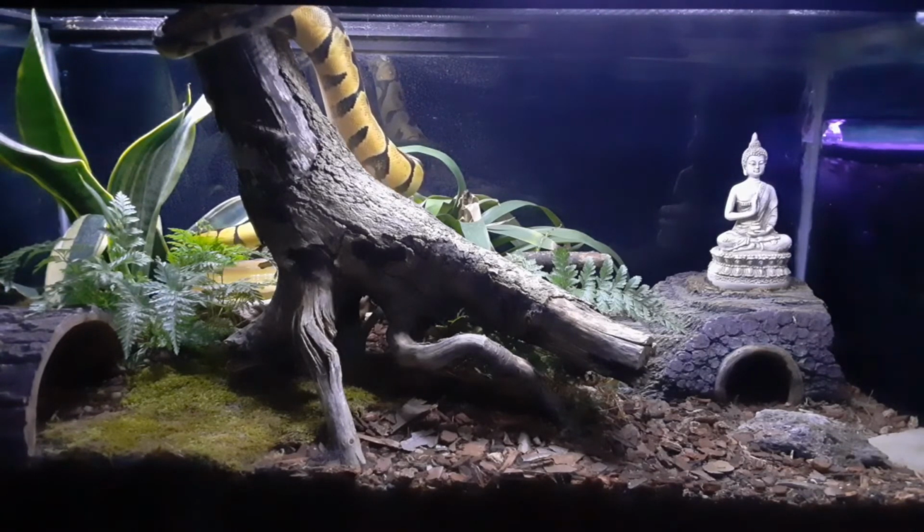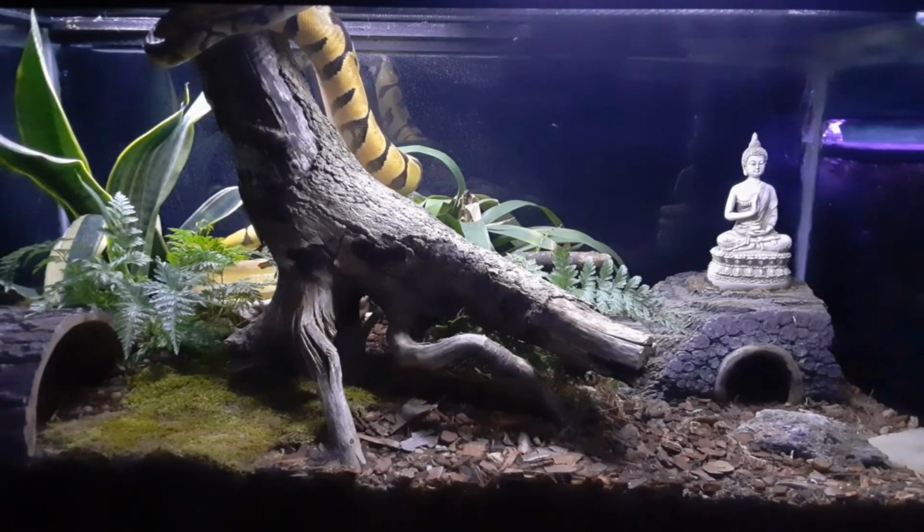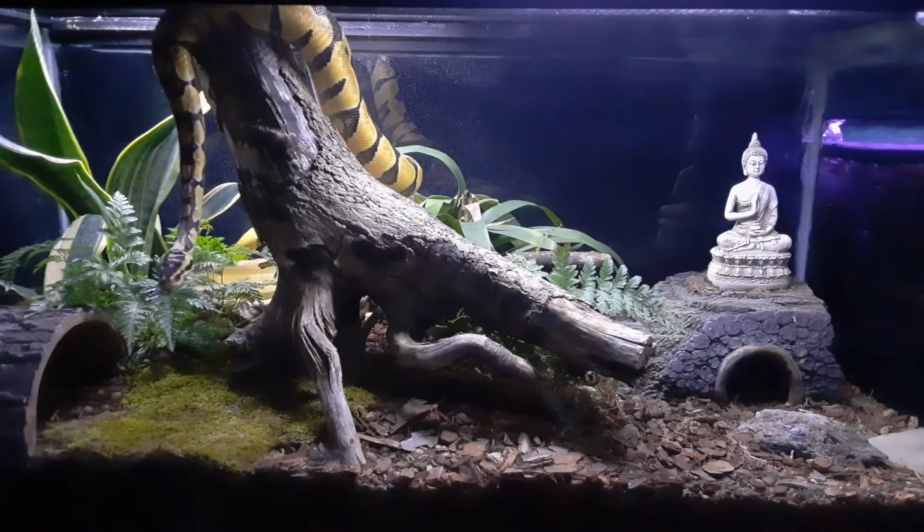Corn snakes and king snakes are crepuscular, meaning they're most active at dawn and dusk. You may see a corn snake or a king snake come out to explore their enclosure or bask more often during the day. While ball pythons are nocturnal and sleep during the day, but are very active during the nighttime.